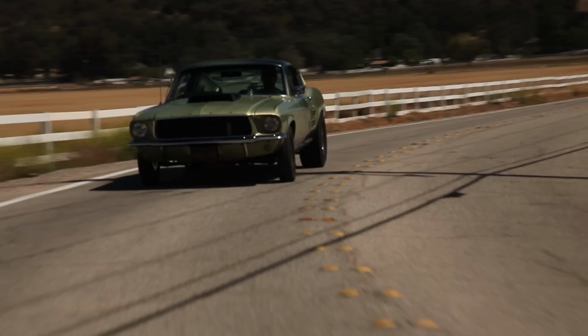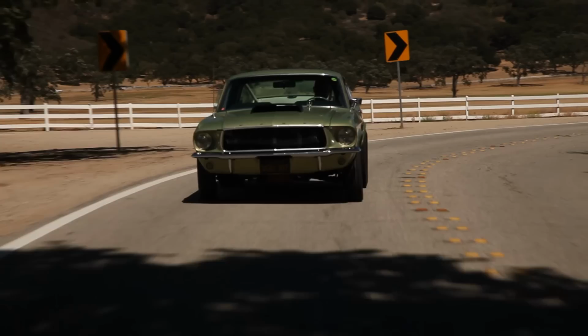The car runs no front sway bar. So when you go into a corner like this, you think, okay, I've got to take it a little easy, because the front width of the tires that you're on is basically like this. It's like a motorcycle tire. It's really nice. It's an enjoyable car to drive.